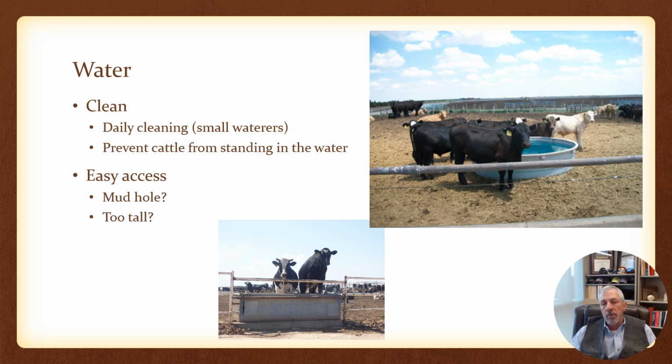The other one is easy access. You don't want a mud hole around your water tank. You don't want it too tall. And the reason that this tub is in this pen is we wanted to be sure that these cattle found the water tank.